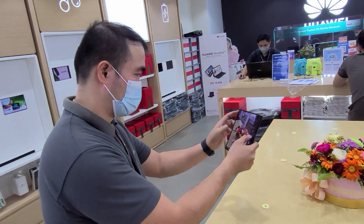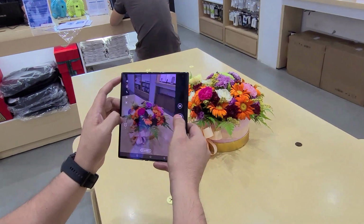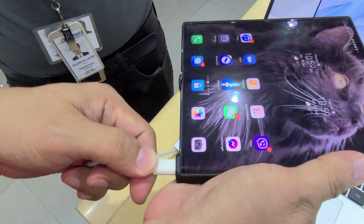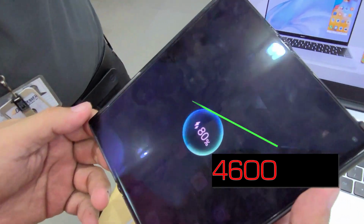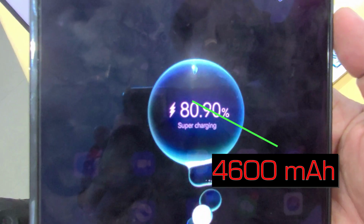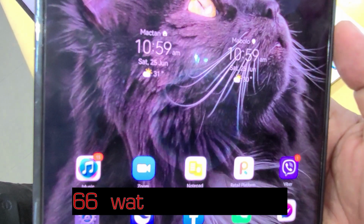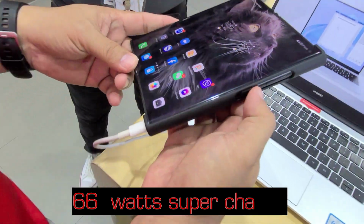Taking pictures with this phone is actually really easy. If you feel like you need a bigger space for your hands and thumbs, well, you just need to unfold it. The phone has a 4600 mAh battery. It can probably last the entire day without needing to charge. But if you do need to charge, you won't have to worry about long charging times since you have the Huawei Supercharge with 66 watts.